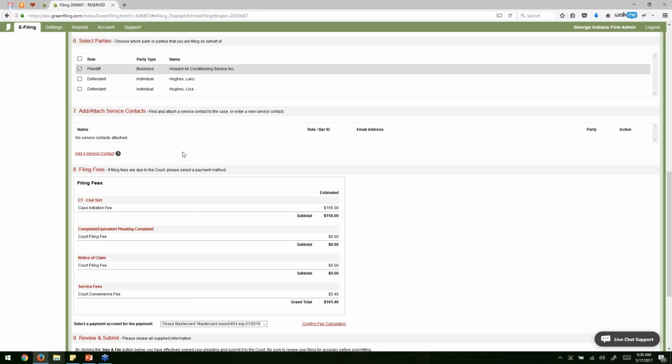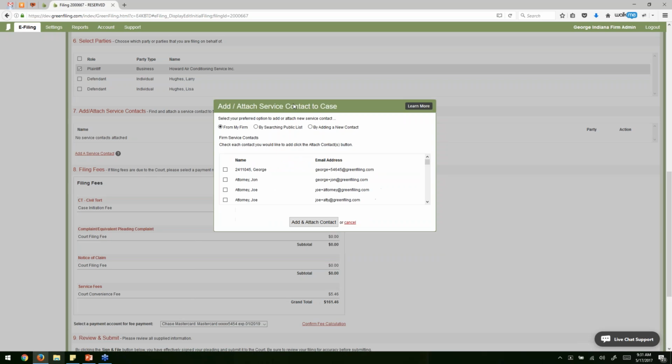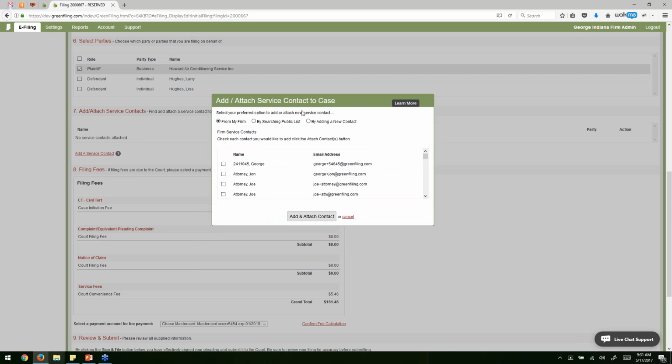Probably one of the most common uses we see of service contacts on a new case filing is that the filing attorney adds themselves as a service contact. That way, when others file on this case in the future, they can easily select that person to send them an electronic service notification. To add service contacts is very easy. You're just going to click this Add a Service Contact link. That will pop up a dialog to add or attach service contacts to this case.